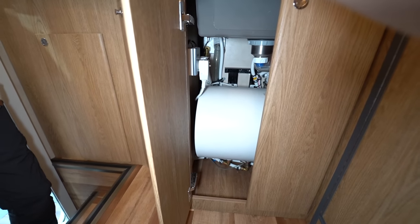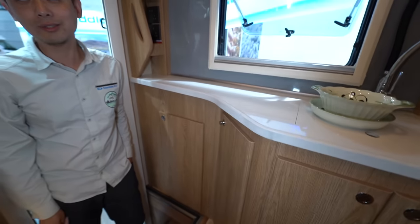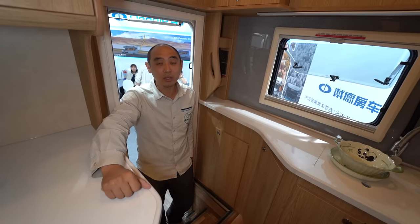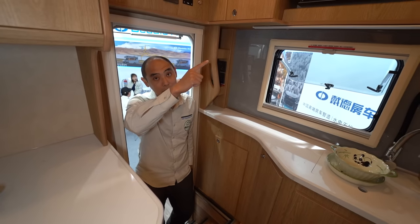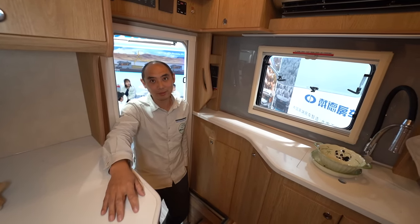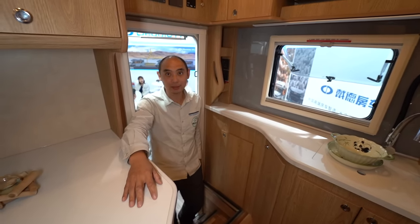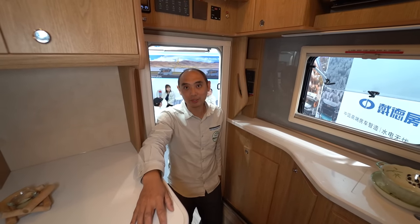Because we have 1.35 kilowatt solar power, it's so huge. We can use all the energy for all the electric things. We used this air conditioning from China to here for 45 days without stopping, running 24 hours a day, 7 days a week. Sorry, you came here with a camper? On the road? From China to Germany? Yes.